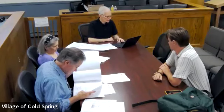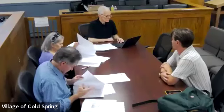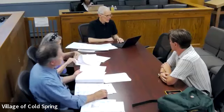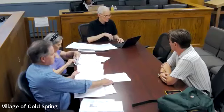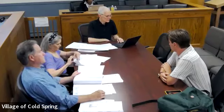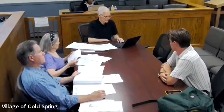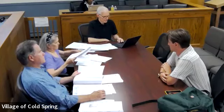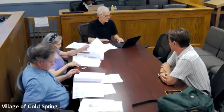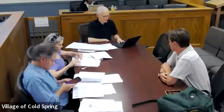Okay, so I'm just looking at the Cold Spring zoning code just to refresh our memory. 134-17 says an accessory structure, which is what this is considered, may be located in any side or rear yard, provided accessory structures shall be no closer to the side and rear lot lines than the minimum setback specified for the zoning. And this is an RO district. So we've got setback.